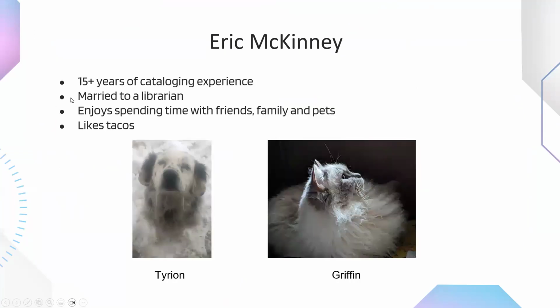My bio, I have 15 plus years of cataloging experience. The bulk of that is in an academic library in Decatur, and I've been here at the CMC for about 2.5 years now. I'm married to a librarian. That's how I got into library work. Unfortunately, she's a school librarian, so she got yanked from her library a long time ago to teach classes. But she'd much rather be in there. I enjoy spending time with friends, family, pets. I think everybody does. There are pets below. That's Tyrion, featuring drool sickles. If any of you out there have a Great Pyrenees or a Newfoundland, you probably are quite familiar with the drool. And there's our cat Griffin, looking all spiffy. What else? I like tacos, but then not much to say about that because who doesn't?